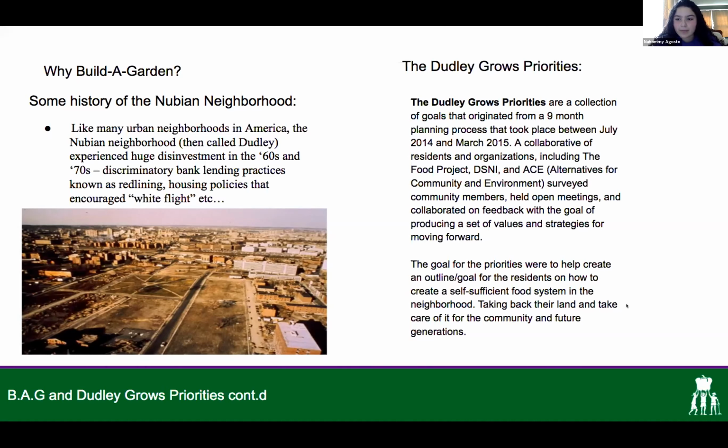And this was a collaborative effort between just regular residents of the neighborhood and all of these organizations, and they all had community members come to open meetings where they would just listen to what the residents wanted to happen in their neighborhood in terms of what they wanted to do with food access and how they wanted to see it implemented in the neighborhood.